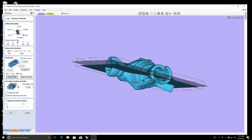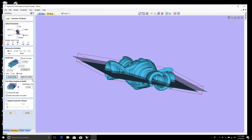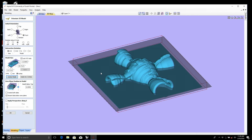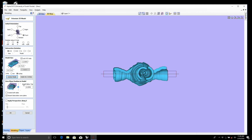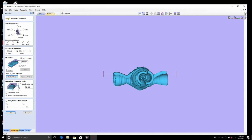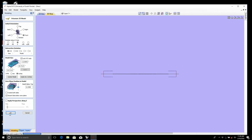Now this is way too large for this, so I'll have to push this down. Like I said, I hadn't gone through the scaling of it. I didn't know what I was getting, and I also imported this at a weird scale. I'm not going to scale it now. What I can do is pull this down in depth, so it's only going to get part of this. I'm going to go above it and maybe here, and then just click OK.